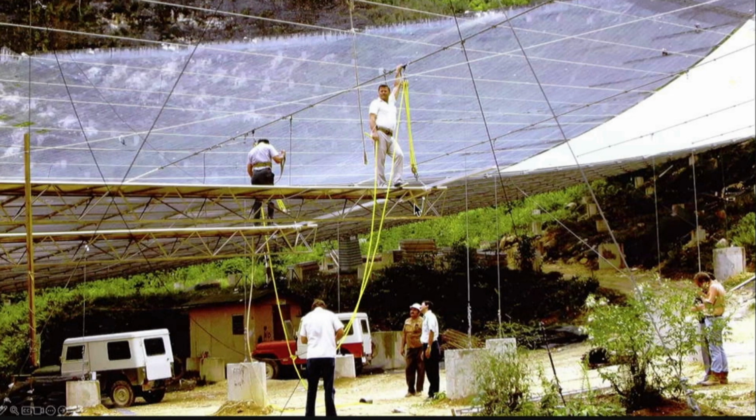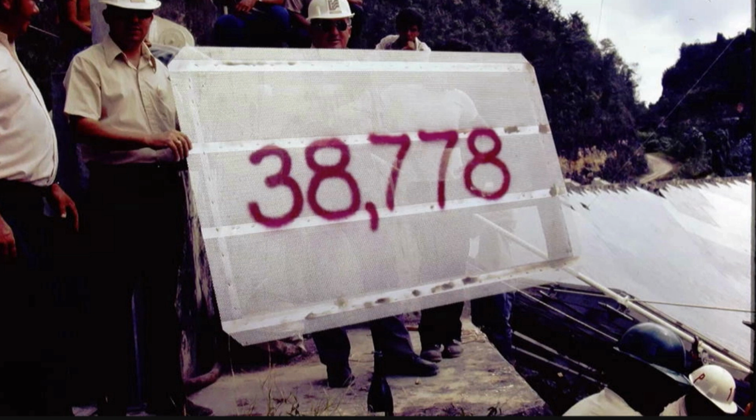And this is an image of the new feed going in, and the new surface going in. The new surface is over here. The old surface here. That's the last panel going in. Now the association has two panels like this, one dirty, one clean, in the very fine exhibit in the museum.